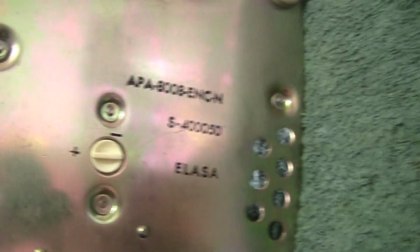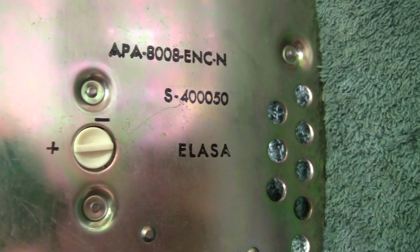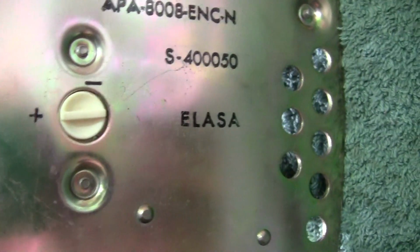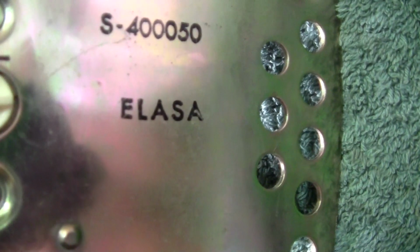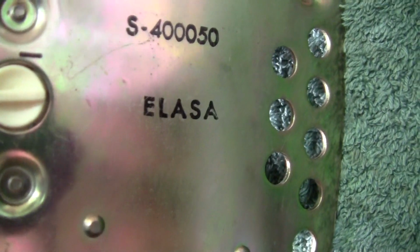And I'll put it on its side. There's what is actually written on the base. There's your bell adjuster, plus and minus. There's the name Elasa. Well, I think that they combined with Siemens. Also, there's that sign, which I've come across before, but I can't remember where. So if anyone knows what that sign means, I would like to know.